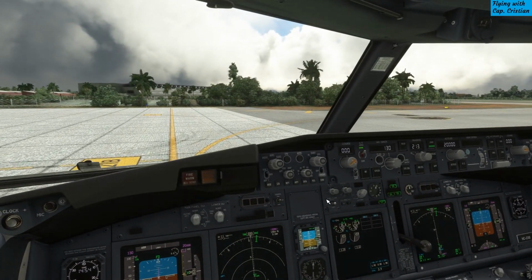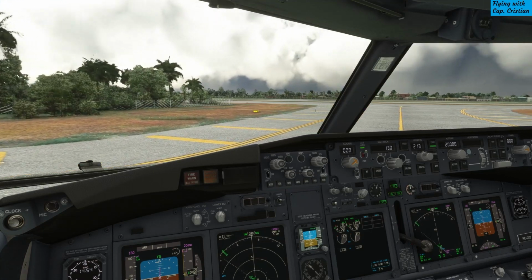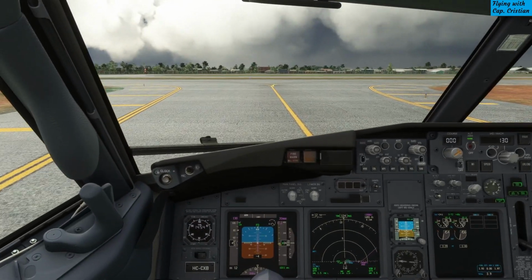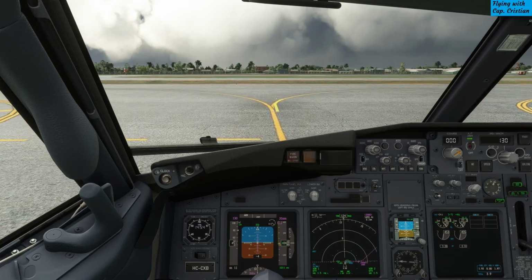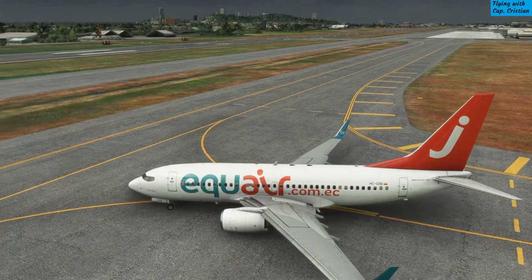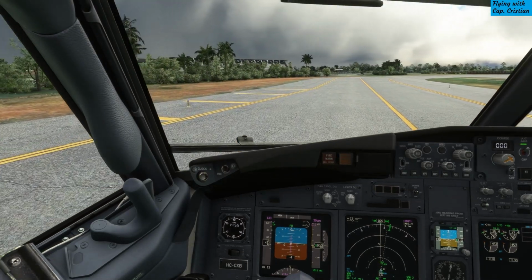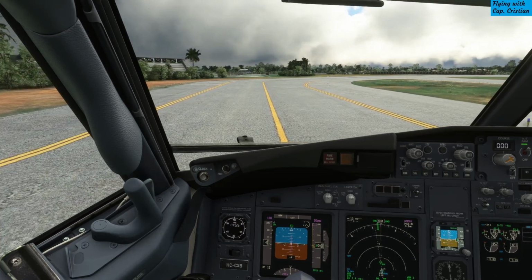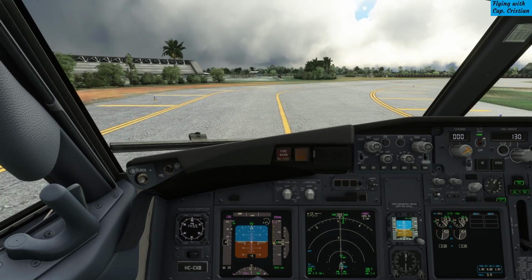Okay, we're about to turn right here, right and then left. Area is clear. And in the meantime, we're just waiting for the cabin to be ready. Okay, turning left here, area is clear. I'm still getting used to this axis, the tiller axis. Okay, so we will taxi to the holding point of runway 21 here, and we will do our before takeoff procedure there.